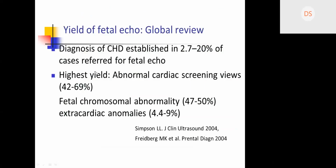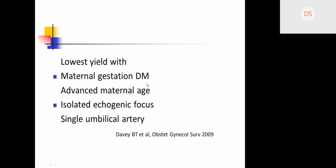In general, the global literature says that the pickup of CHD happens in up to 20% of cases which are referred for fetal echo. They also say that abnormal cardiac screening views have the maximum yield, and then come the fetal non-cardiac abnormalities like extracardiac or chromosomal abnormalities. The yield is minimum in situations where you have maternal diabetes or advanced maternal age or isolated echogenic focus or single umbilical artery. So these are the situations where your pickup rate is not that high.